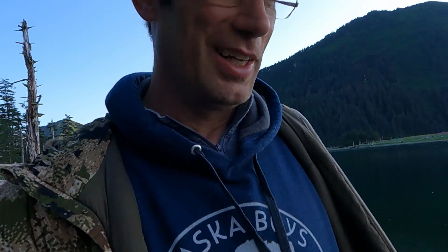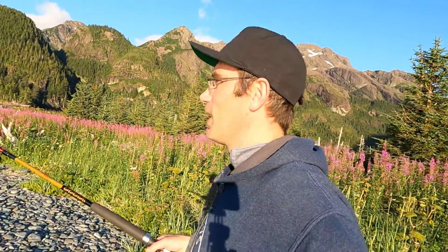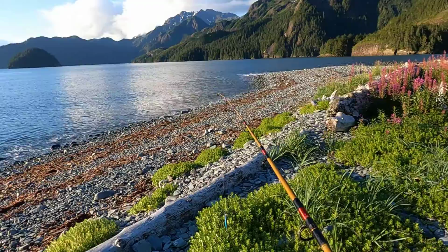It's turned into more of a trek than we thought. We were just gonna go for a little walk, catch a few fish, but that's how it sometimes is with Alaska boys. What a wonderful way to wrap up the evening, going on a walk and doing some fishing here. So pretty here. What's amazing about this area is the swell is really big just around the corner, and here it's just totally calm.